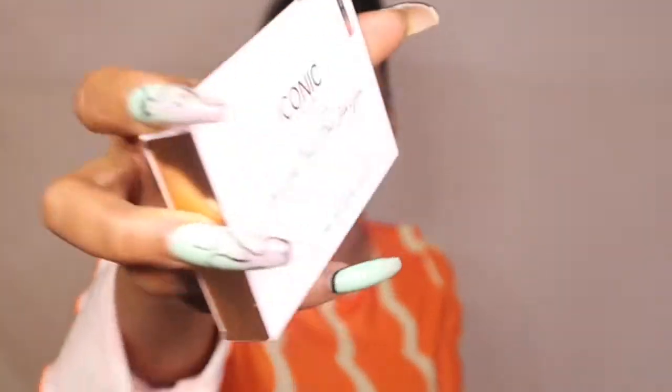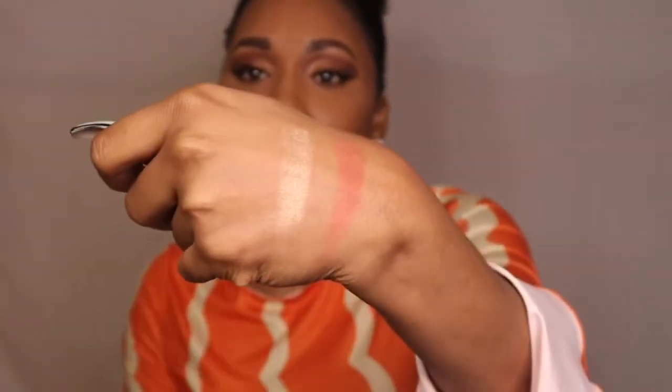Everything applied really beautiful with this new iconic London Silk Glow Duo palette. And this was so easy to apply. I swatched them, both the highlighter and the blush swatched really, really beautiful. When I applied it, the blush also applied really beautiful with the blush brush and also with my finger.